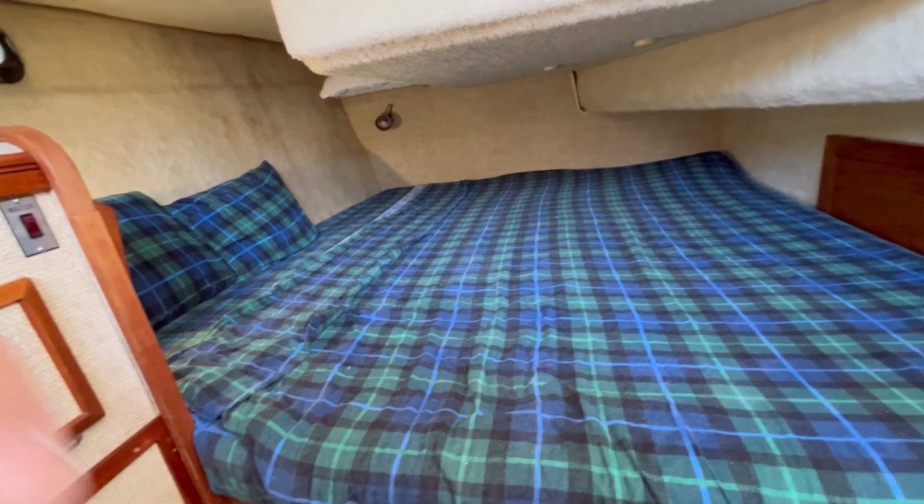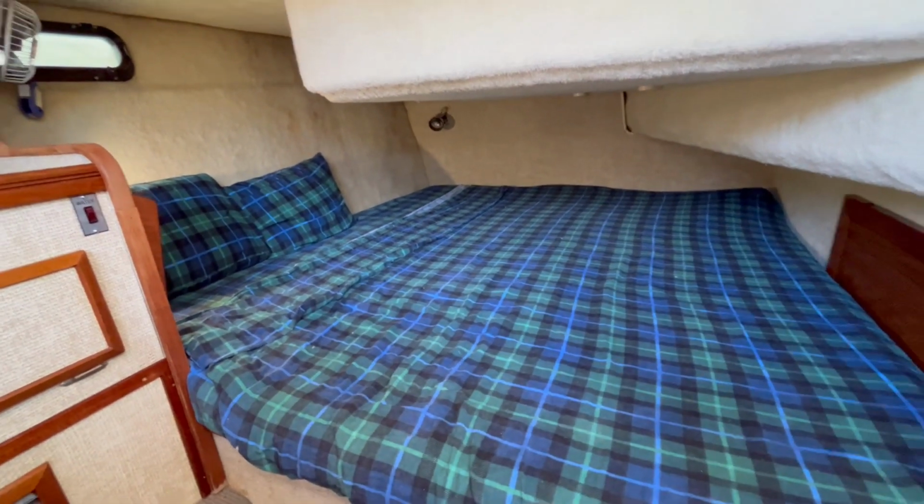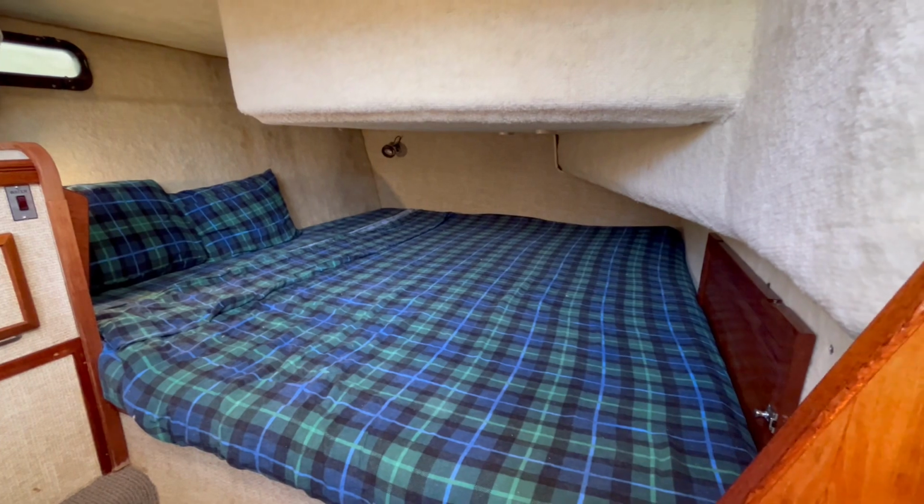The master suite's bed is said to be larger than a king. It is very spacious and very comfortable.